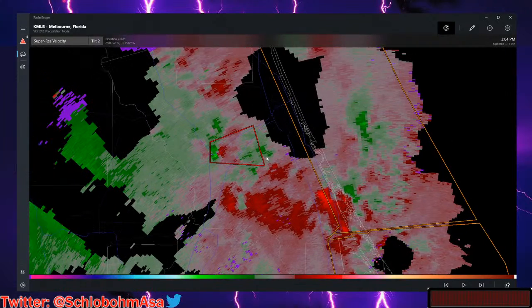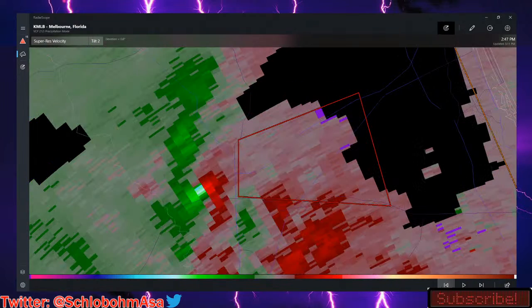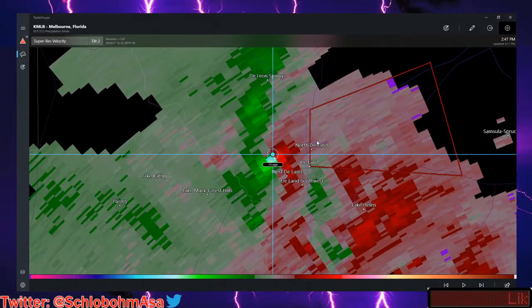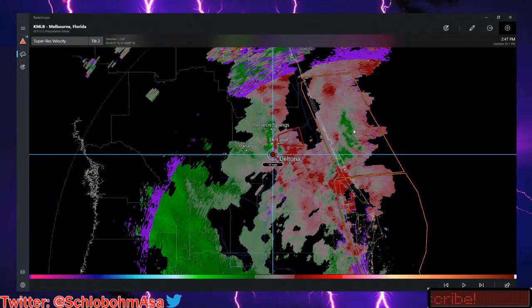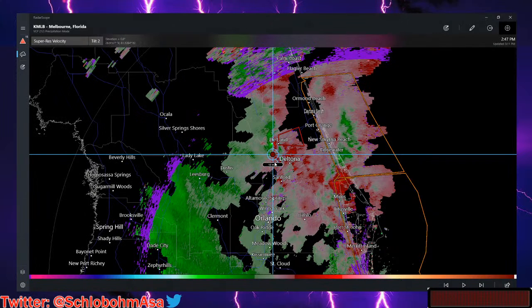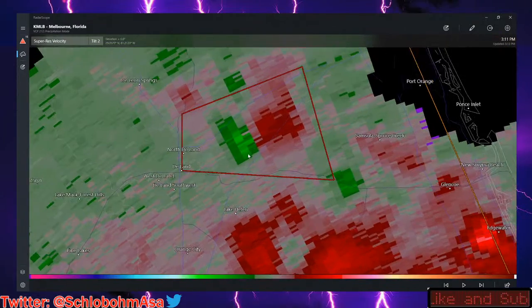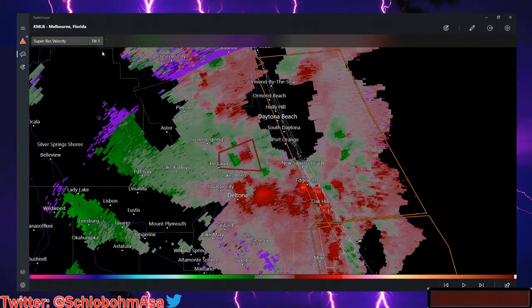Similar thing there, but on radar, it looks on the weaker side now. It was showing like 75 mile per hour winds, heading south, but as of now, it's rotating, but very weak. Let's actually look at tilt 1.